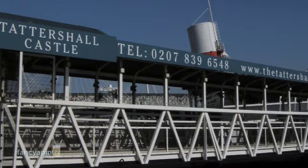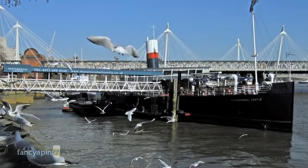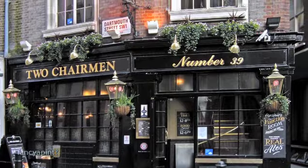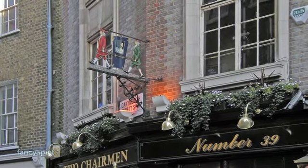A former paddle steamer on the River Humber, the Tattersall Castle now serves as a fine place to take in the sun on the River Thames. Hidden away close to St James's Park, the Two Chairmen is a classic hidden gem with a good selection of well-kept beer on the hand pumps.